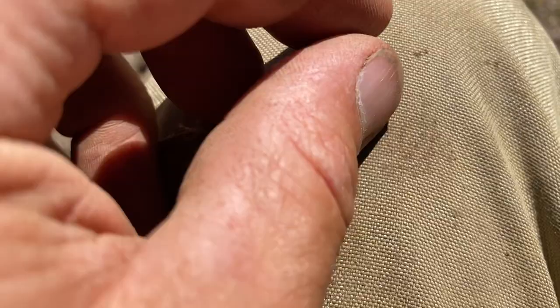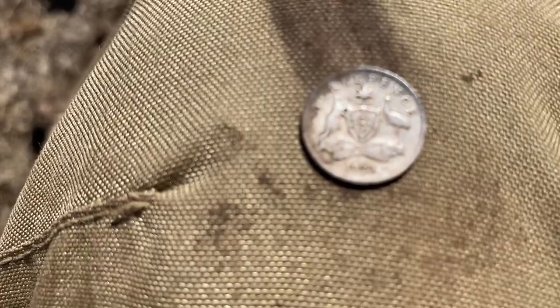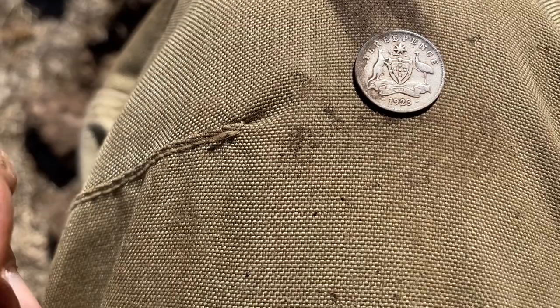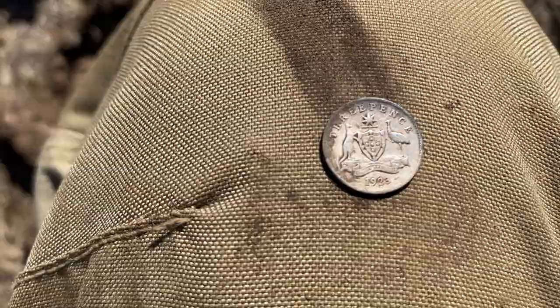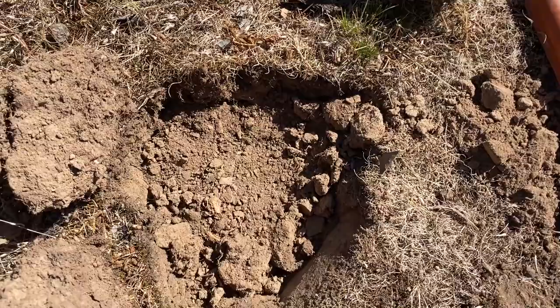Magnificent. What have we got? Drum roll, please. And it is, can anyone see what that is? Is that 23? Yes, it is. A 1923 threepence. Oh, the day just gets better and better. This is the hole under the roo poo. Very handy little marker stuff it is. And we are just in there.